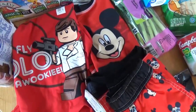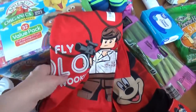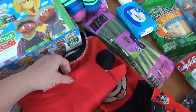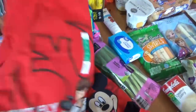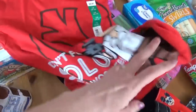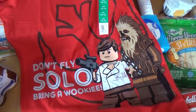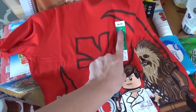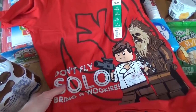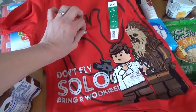Over here, I have several clothing items. I picked up this really cute Star Wars shirt for Jackson. Let me open it up so you can really see it, because it combines two things that he really likes, Star Wars and Legos. So this one says, don't fly solo, bring a Wookiee. Isn't that cute? This was $6.97, and I really like putting Jackson in a bright red shirt when we're at Disney so I can see him easily in a crowd.